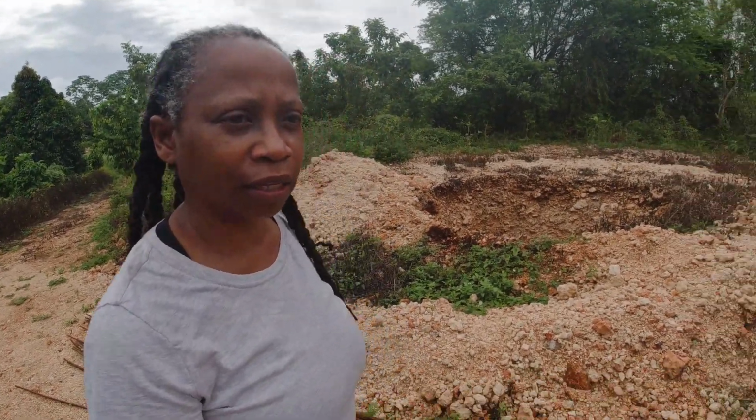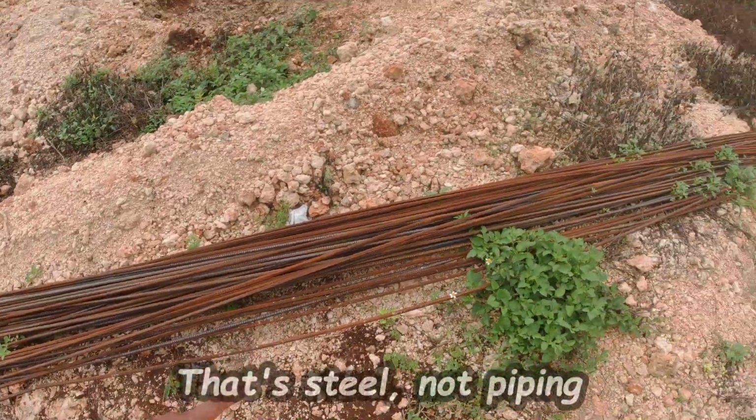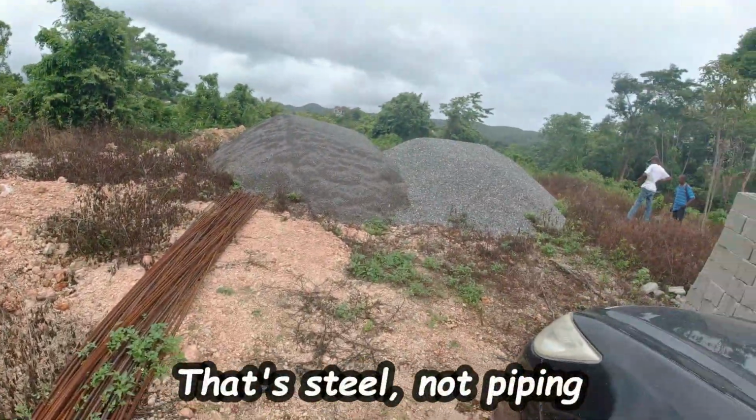So we are at the site again. We came here with the plumber and another worker, expecting to be able to do the work on the piping for the cistern. And as you can see, nothing. Our foreman hasn't done any of the work that he was supposed to have done. None of it. I saw the piping there, the sand and the gravel.